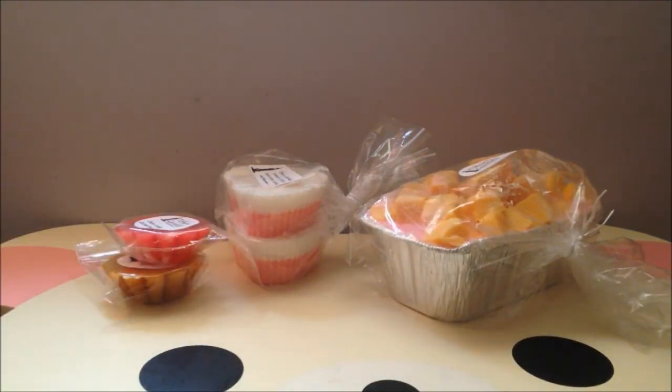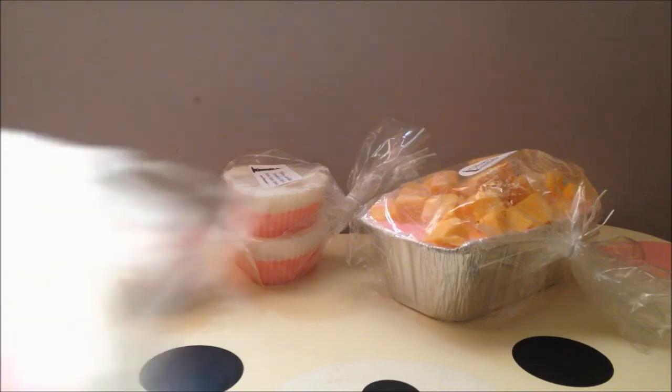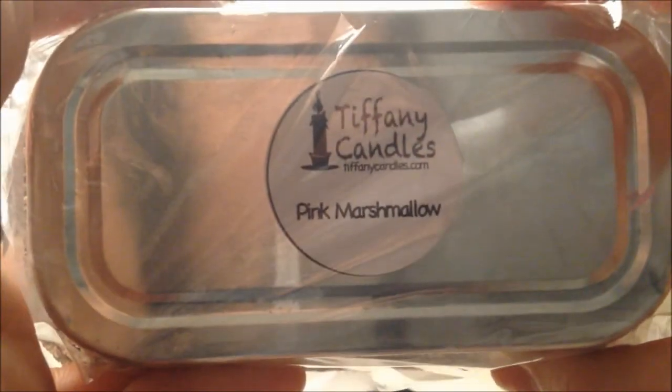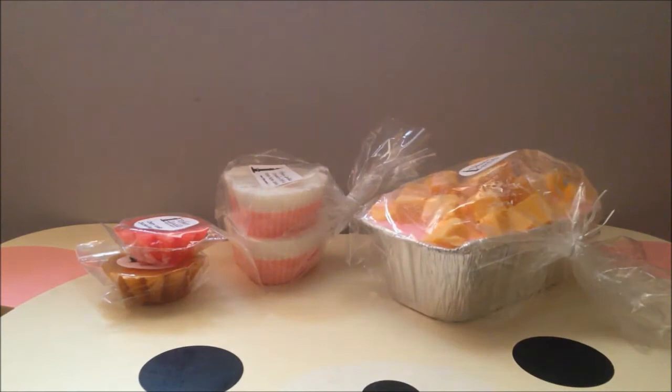Alright, then the last thing I got was a custom loaf, but this one kind of looks funny because it's only 1 cent. So if you only get 1 cent and you don't get chunks, it ends up looking like this. It's basically like a pound of wax, flat. I mean, not really aesthetically appealing, but it does the job, so whatever. And this one is in my favorite pink marshmallow. I decided to get a loaf in this because I can't handle scoopables anymore, from any vendor. So I just decided to get a loaf in it. I don't care if it's single scent. It's just a large quantity of it.